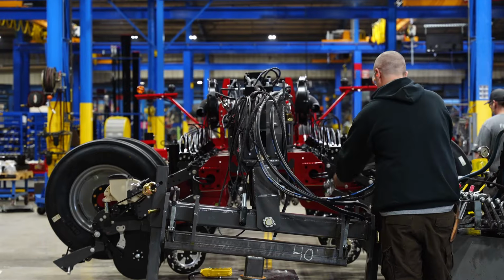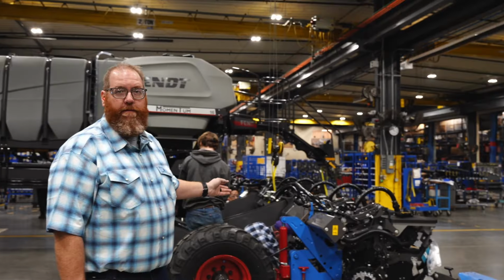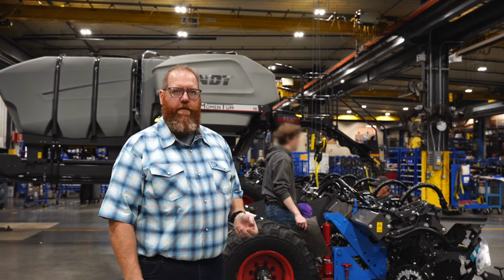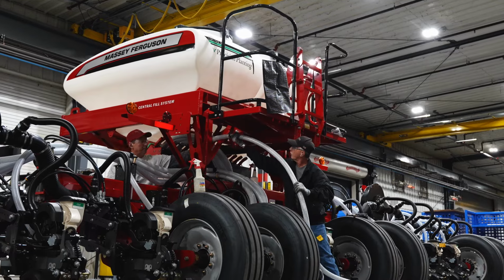All right, so here in station 6, we install the toolbar on the momentum planters, and we also finish up any of the connections that we may have with that. Seed tubes, hydraulic hoses, and stuff like that for the Delta Force and the seed meters in here. Now on the Massey Ferguson, this is the station we'd install the CFS.